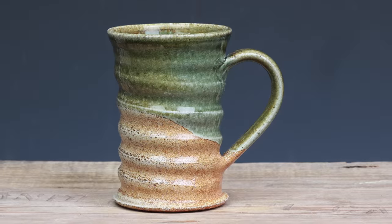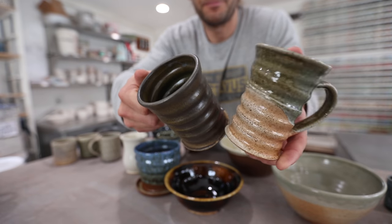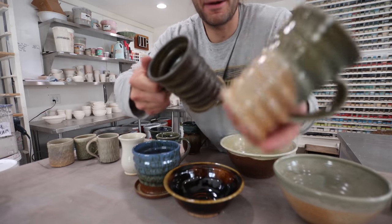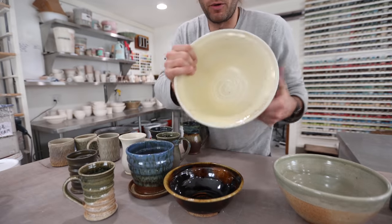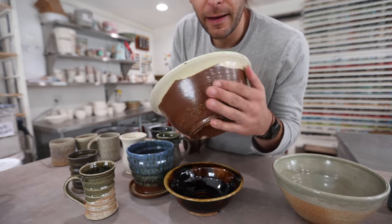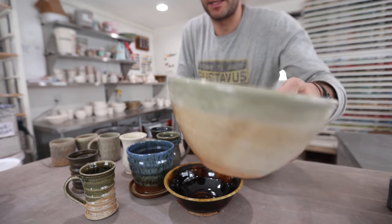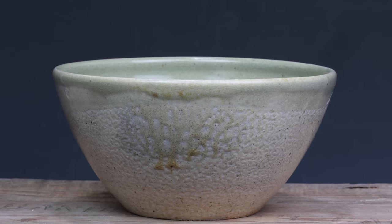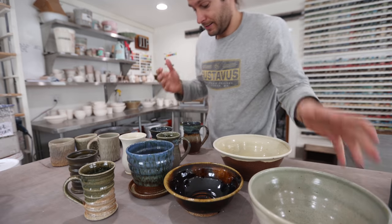So this one was glazed with a really similar glaze to this, and I refired it and it came out really well in the electric kiln. A couple other ones, like these bowls, turned out really nicely. That reduction in the clays turned out really good. This one was another one. Got a lot of salt on this one. So they weren't that good, and then I refired them and they turned out great.